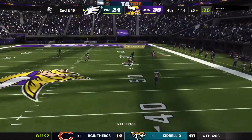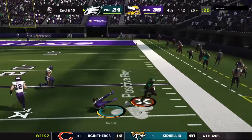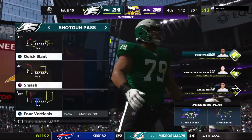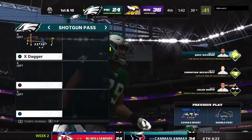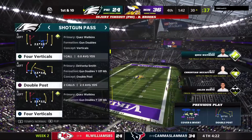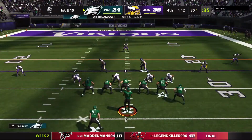Now a desperation throw deep downfield. It got his man complete. And he is finally out of bounds all the way down at the 30. Pretty good timing. He waited just enough for that post play to develop and laid it right in there.